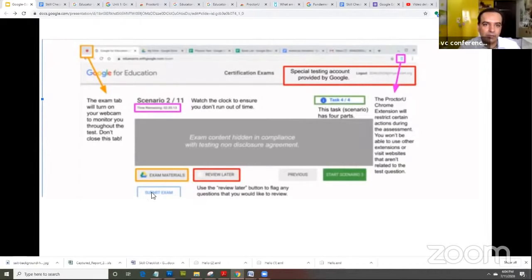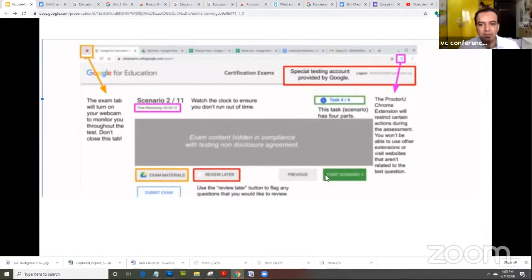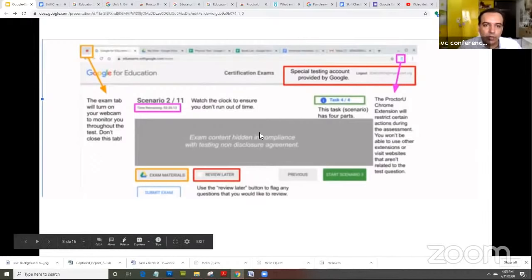And please be careful of the submit exam button. I have seen certain people clicking here by mistake instead of clicking on the scenario. If you see here, scenario 2, once I complete the 4 tasks, I get to start scenario 3 here. Please don't click here till you're at the end of the exam. The last one here is the ProcterU extension, which gives you a message if you're trying to play around, open windows, or visit websites which are not allowed. It monitors you all the time. So that is how the screen looks when you start the exam, before the question loads up for you.